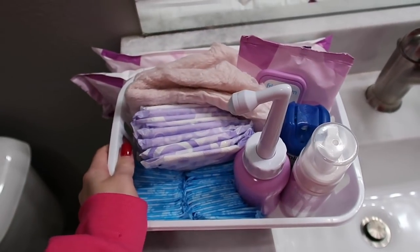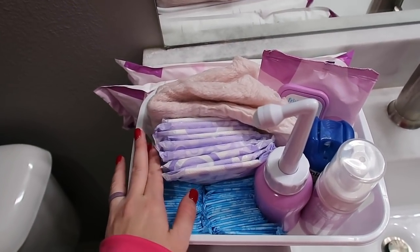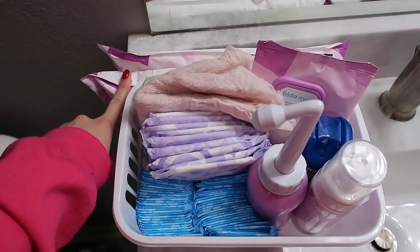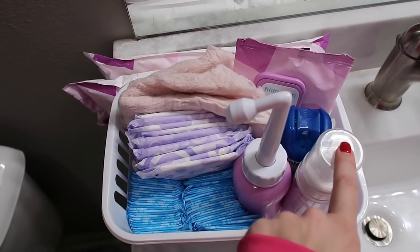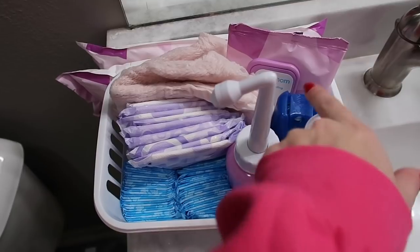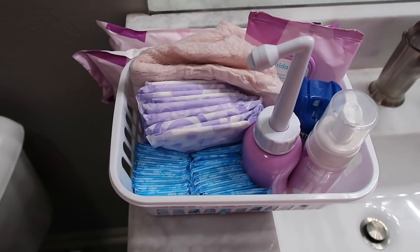So that's kind of what I used postpartum. I didn't use anything else. This was everything that I needed. I used these and these a lot in the very first probably week or two, and then after that I kind of dwindled off to just using these. But I used this every single time I went to the bathroom. I used this every single time and this every single time. So there you go. That's what I used postpartum.